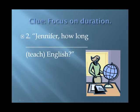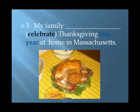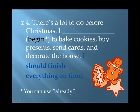2. Clue. Focus on duration. Answer. Jennifer, how long have you been teaching English? Present perfect progressive. Note that the present perfect is also possible. Number 3. Your clue is in blue. Answer. My family celebrated Thanksgiving this year at home in Massachusetts. The simple past.